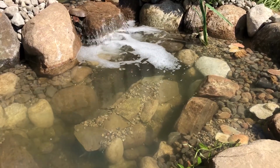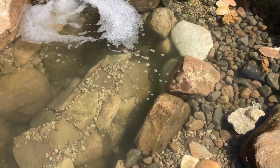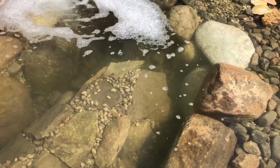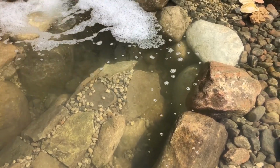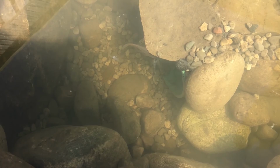So we're sitting pondside beside this new 7x10 pond, and inside you'll see we've got 8 different fish just swimming around this fish cave that's here. There is 2 butterfly koi, 2 koi, and 4 shubunkins. And you can actually see one just swimming right here.